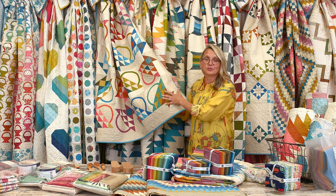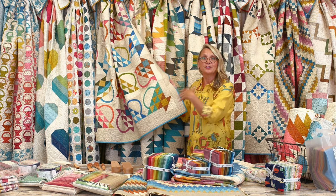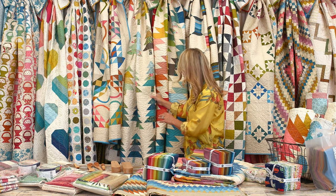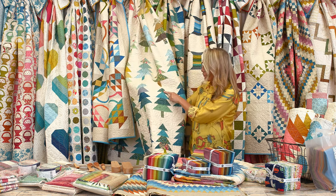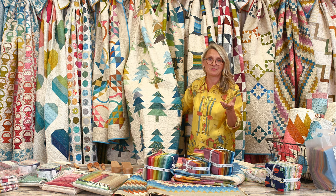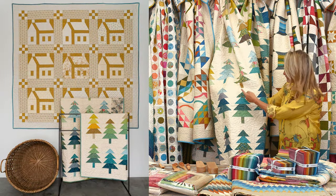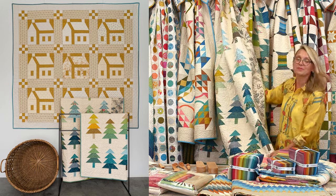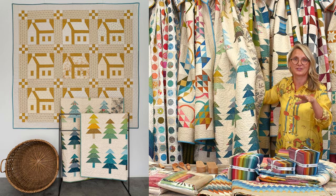You don't have to use the solid colors. You could use anything you have. And I love mixing solids with printed fabric. And I love throwing some batik sometimes into my quilts. So look at this. This beautiful holiday forest is gonna be a celebration of your scraps.